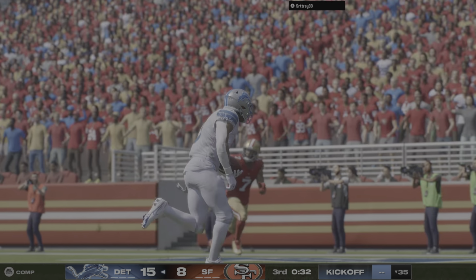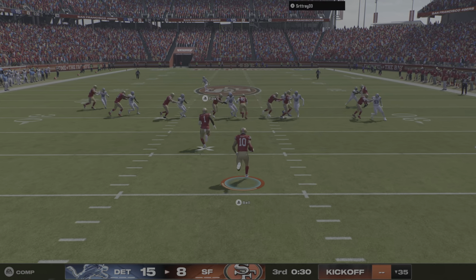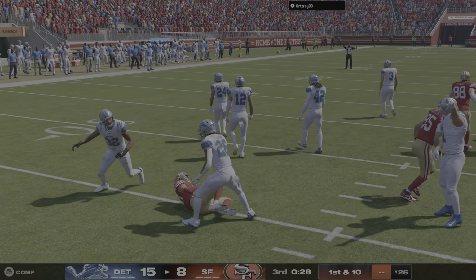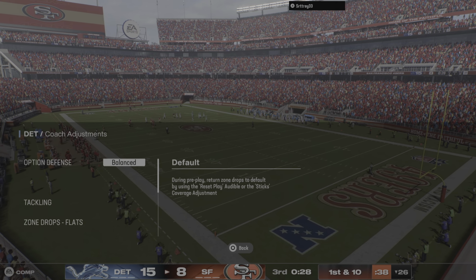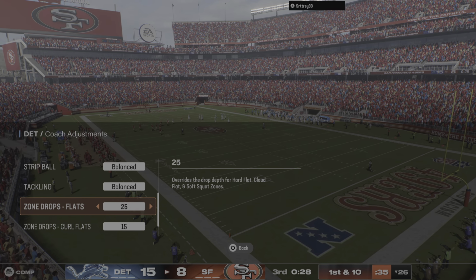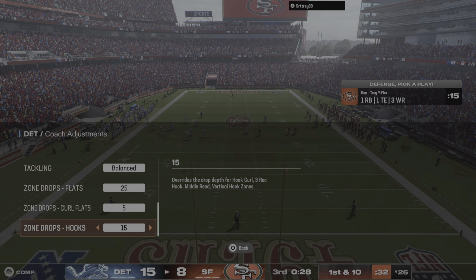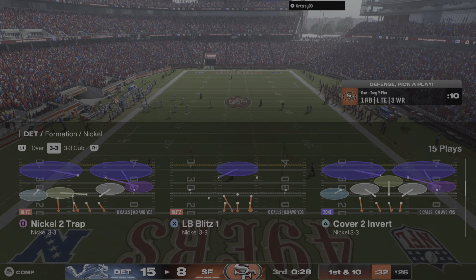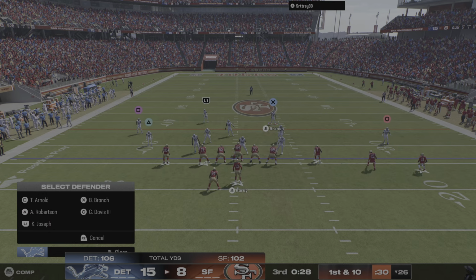Fox now to kick this one away. Kickoff taken at the 3. Coverage team gets him down at the 26-yard line. Drive will start out with a first and 10.